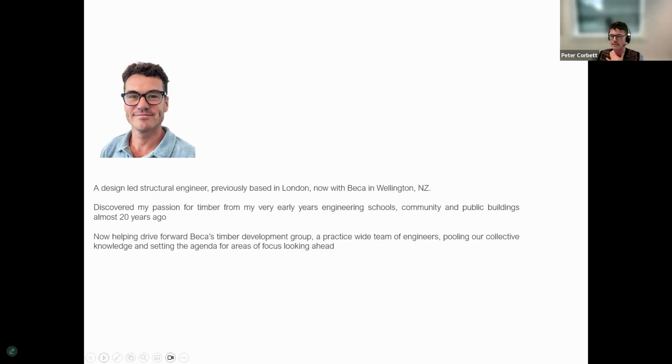As engineers, we tend to be generalists, and we have to be comfortable in all materials, and on behalf of our clients, we need to be selecting the most appropriate material for the right place. But I have to admit I do have a bit of a first love of timber, and since then, I've always asked myself when I'm starting on a project, can we use timber? Is timber the right choice? And that's really where the design process starts for me.